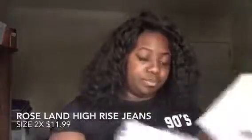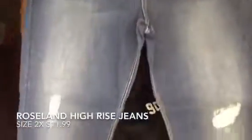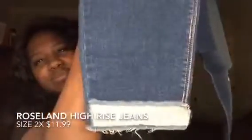The next thing that I pulled out are the Roslyn High Rise Jeans. And this is what they look like. I wasn't sure how their jeans fit, so I got a 2X. I'm somewhere between a 16 and 18, depending on the material. So I'd rather it be a little too big than too tight, and I can't fit it. So I went with the 2X. This is how they look. Got that distressing there. This is how the ends of them look.